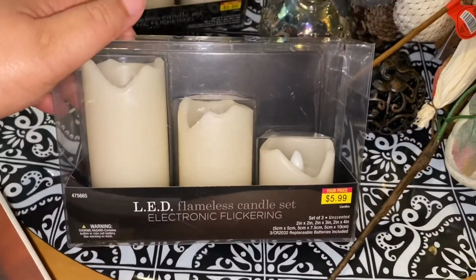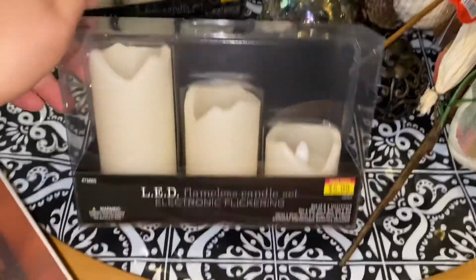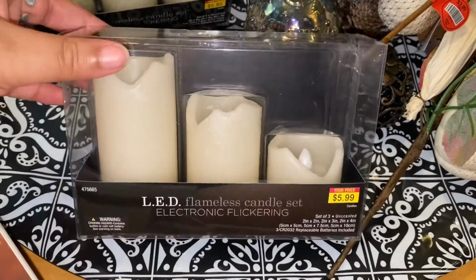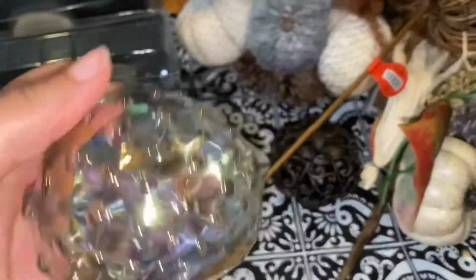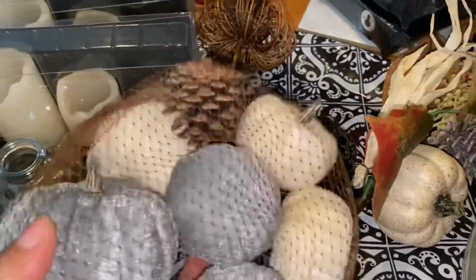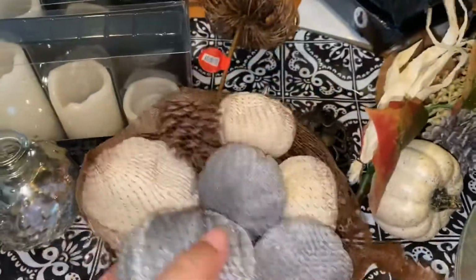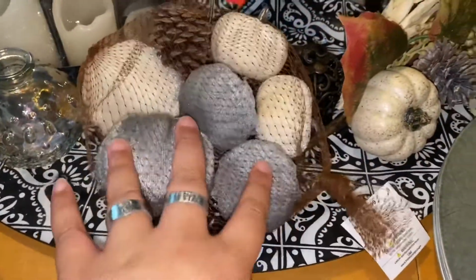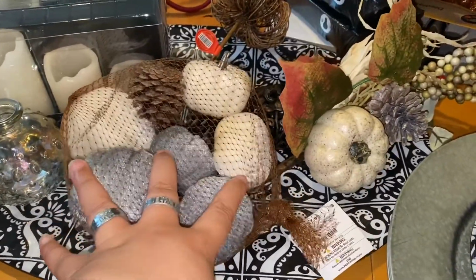She loves LED candles for when she likes real candles, but I haven't made any. So she likes to have candles at nighttime when she's watching movies and stuff. And then this was like $1, I think. Then she got some pumpkins and some pine cones for the tablescape. If you can see the vision for the tablescape, what she's going for in here.